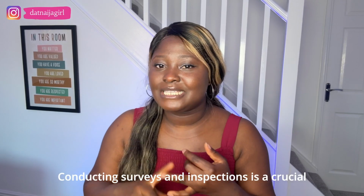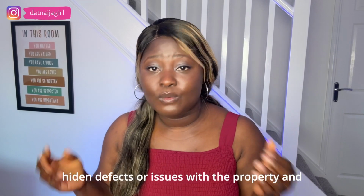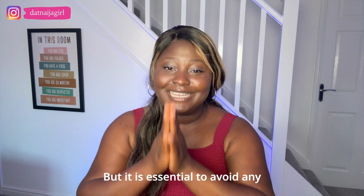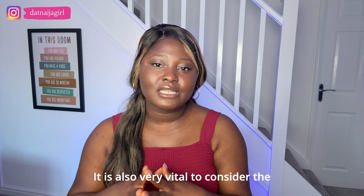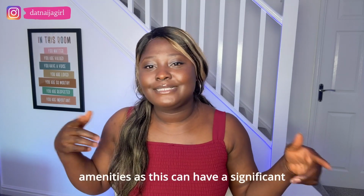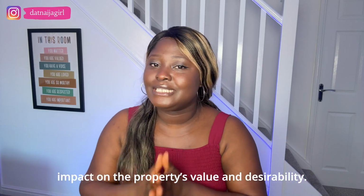Conducting surveys and inspections is a crucial part of the process, as it can reveal any hidden defects or issues with the property. This can also be costly, but it is essential to avoid any nasty surprise further down the line. It is also very vital to consider the neighborhood and local amenities, as these can have a significant impact on the property's value and desirability.